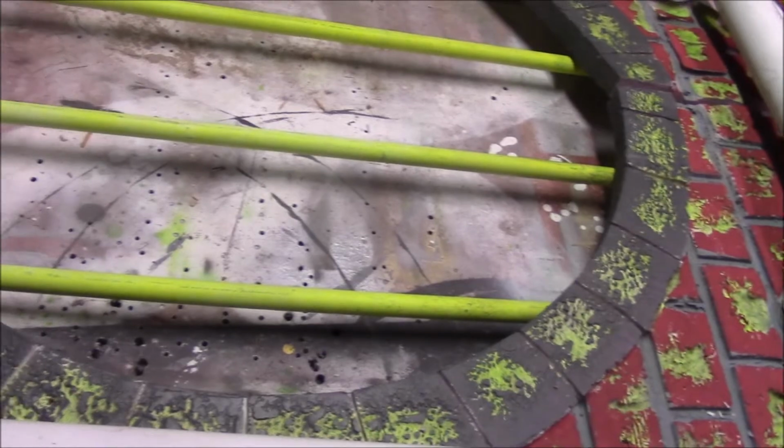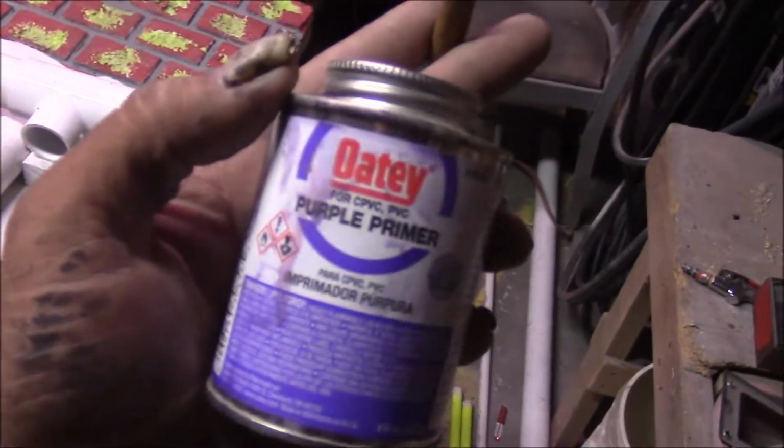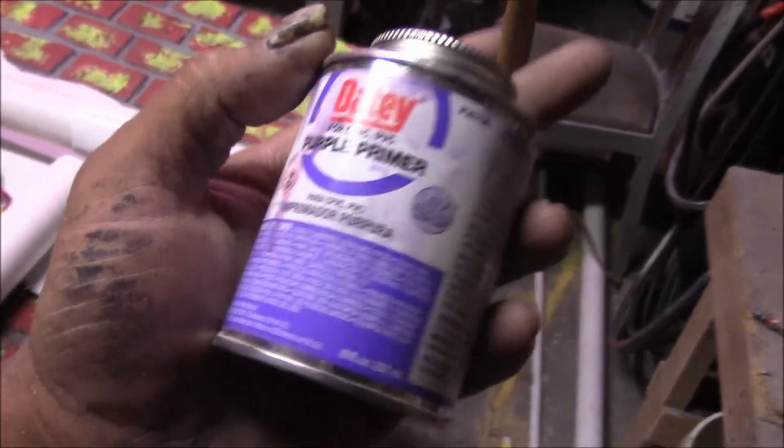But I ran into two problems. One, PVC, for those who have never done it, to glue it together, it requires a primer, which is what this is, and a glue. Open up my can of glue, it's rock hard. So I need more glue. Then I ran into another problem.